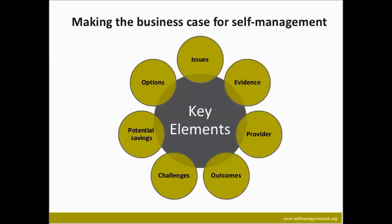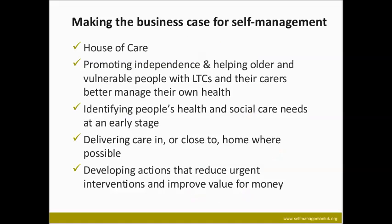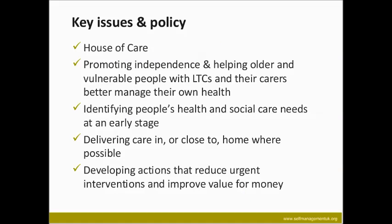But these are what we think are the key elements you will need to consider in putting the business case together. I think that it's very important to set out the policy support that there is for self-management and self-management programs, and Bev has alluded to that earlier. The House of Care, which is a very well accepted model these days, shows how self-management support links into that whole concept.